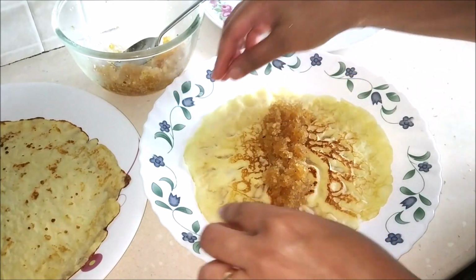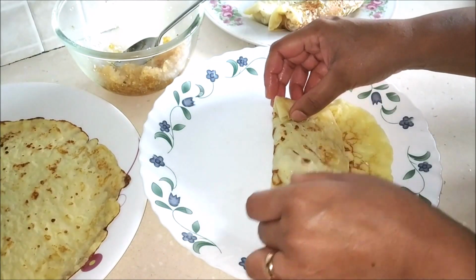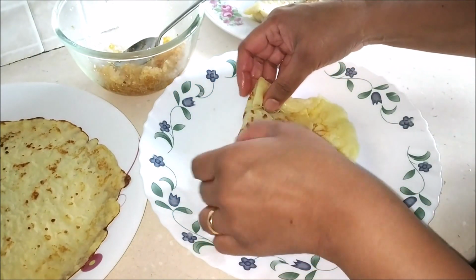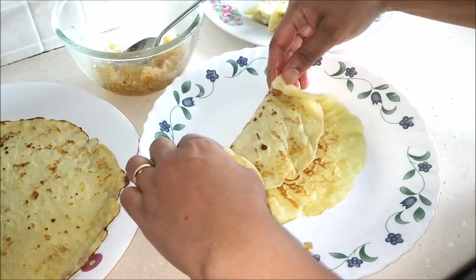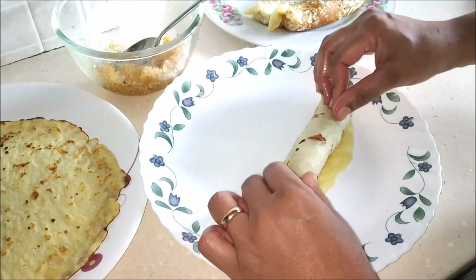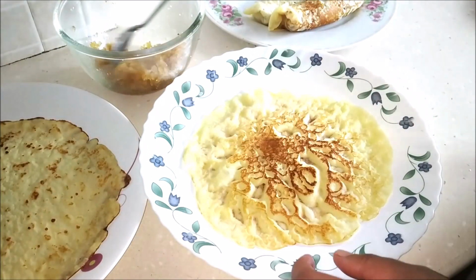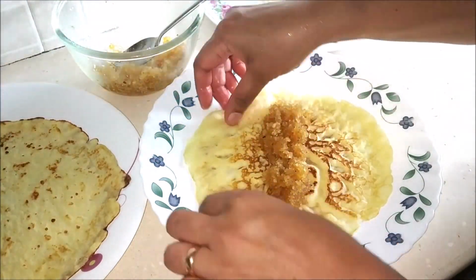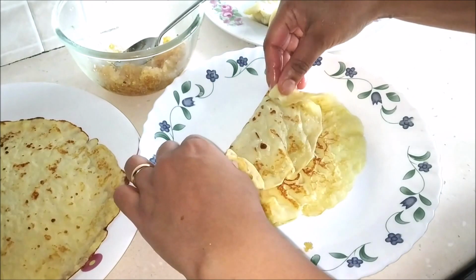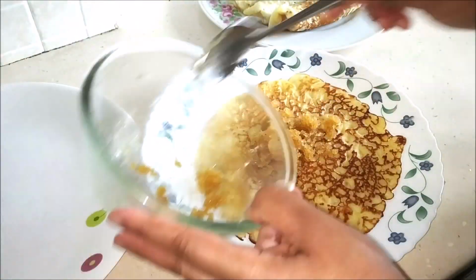This is even a great tiffin item to give your kids. It's so healthy and so delicious. You can always substitute the maida or the all-purpose flour with whole wheat flour and make it even more healthier. So do let me know if you all add anything more to the filling to make it even more delicious.